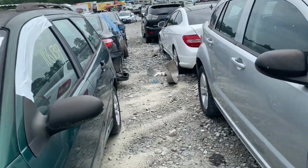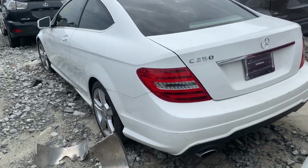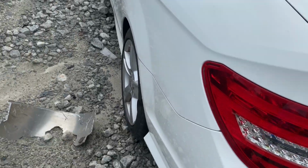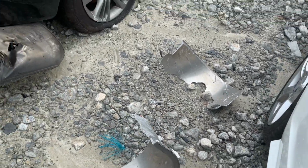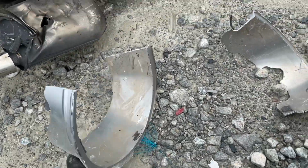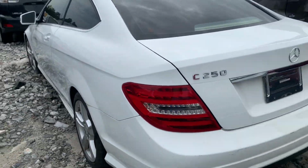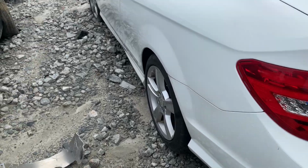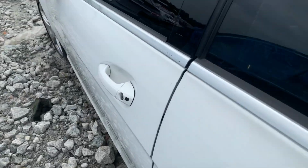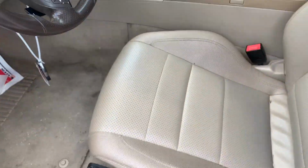We got a Mercedes right here. Y'all might want to check this joint out. This Mercedes, I don't know what they got going on right here. Came off a rim or something. But yeah, man, this is a nice little white right here. C250 coupe. 100,000 miles on it, 102,000 miles. Got that brown and that black.